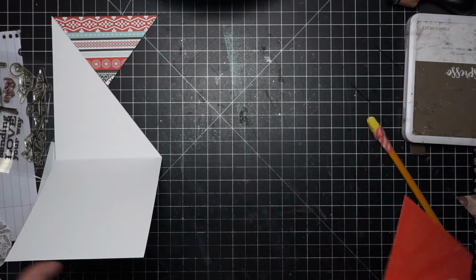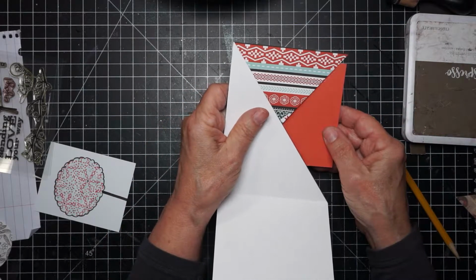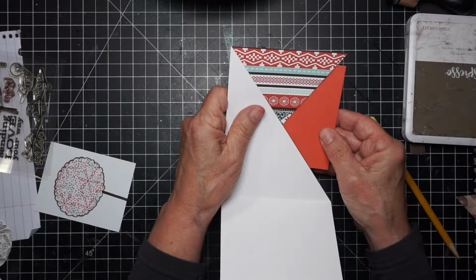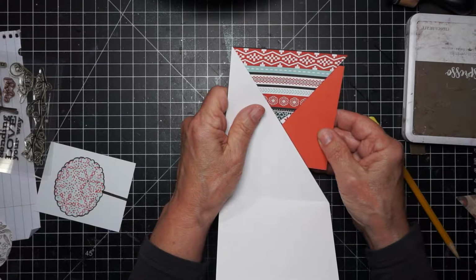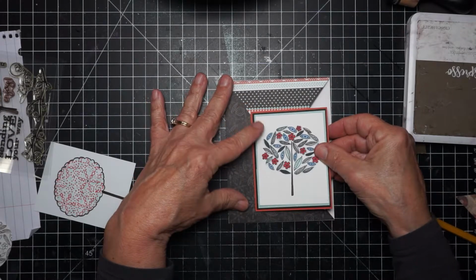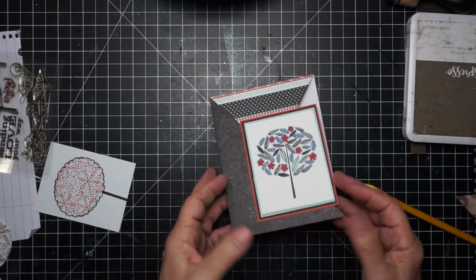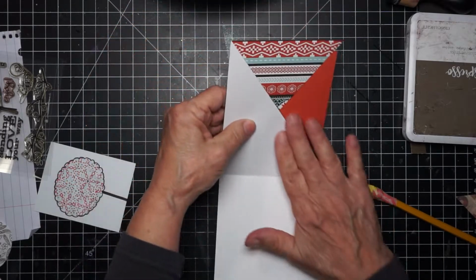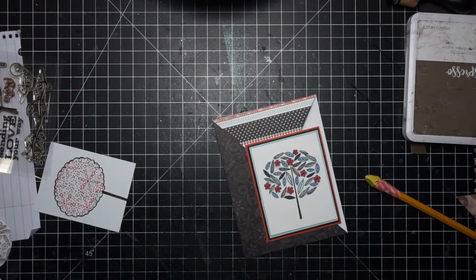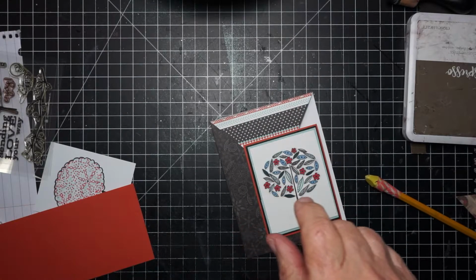There we go. Is that right? Yep. And we try to find the lines. I think we found them. No, we didn't. Try from this side. That's kind of pretty. Kind of a bit of a surprise inside, but I don't know if that's a bad thing. Then you could do You're a Wonderful Person, which is my favorite.